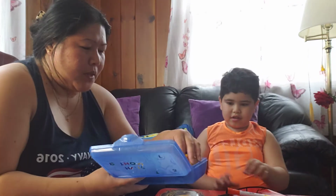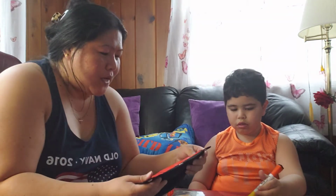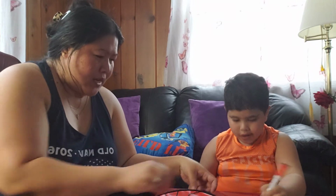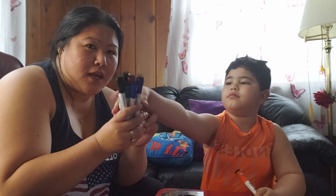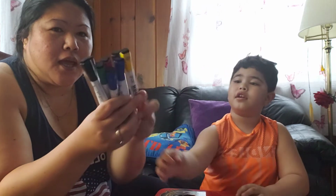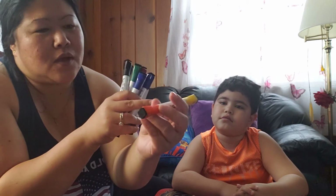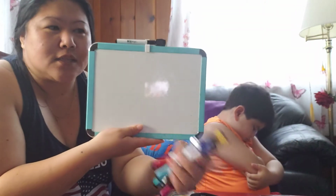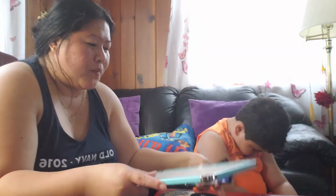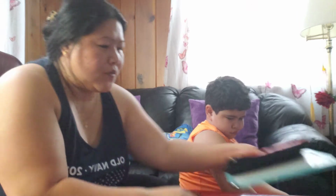Guys, mag-study kami ng lesson. Follow up lessons in school. Meron kaming dry erase markers. Pakita ko sa inyo guys, nabili ko kanina sa store. Ganyan siya guys. Marker. Sa isang ganito, dalawa ang kulay. Sa dulo-dulo, may eraser. Ito ay dry erase markers. Gagamitin namin ito mamaya kasi paubos na ito kahapon. So mamaya gagawin natin yan. Later na that one.